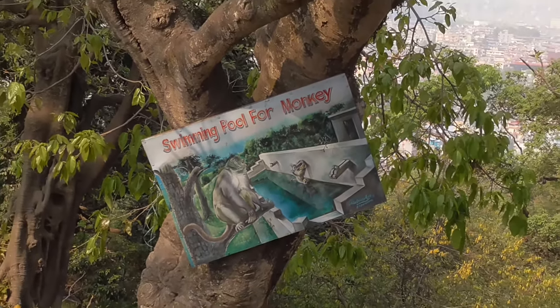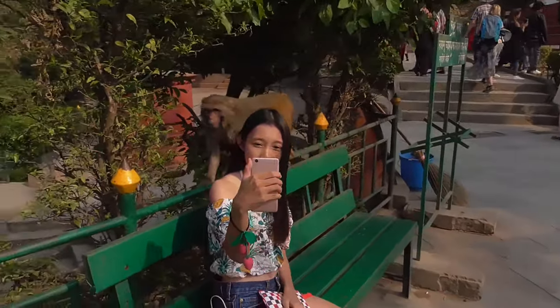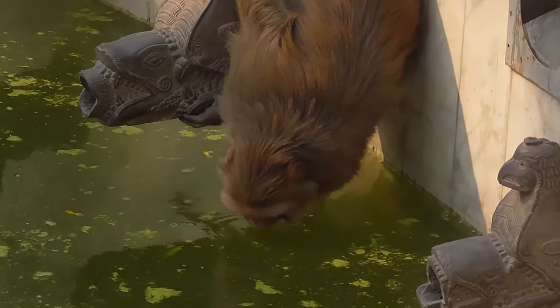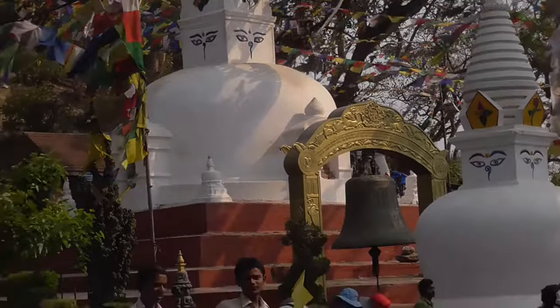Monkeys can be found at most temples in Nepal, and this one is no exception. That's probably because there's more space for them to roam around. Wow, he got so close. He's drinking his dirty water. I'm wondering if the monkeys get along with the dog.